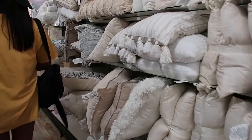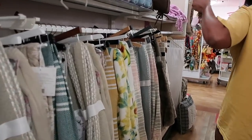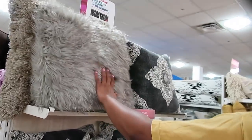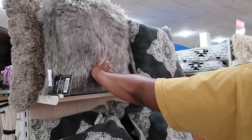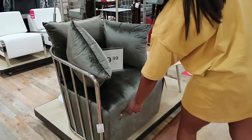We're in the white pillow section. Homegoods plays pretty good music, that's why I'm dancing. Blankets, didn't really see that many blankets here. So this one I was debating about. I'm always looking at like faux fur stuff, but I don't know if it's gonna go with my whole theme, so decided not to. That chair was cool, but there was a hole in it.